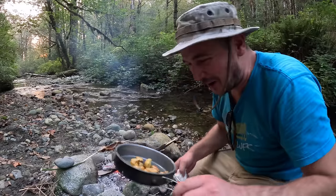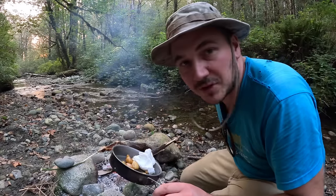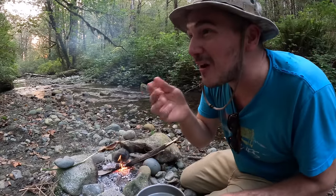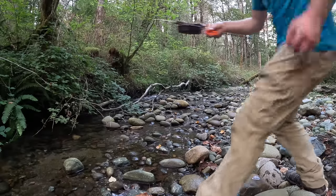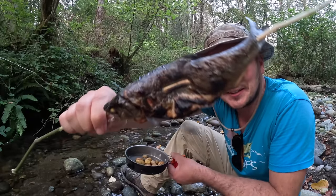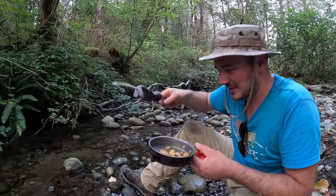Our potatoes are done. We're just gonna soak up some excess oil with a cloth here that we'll take with us. I don't wanna just dump the oil by the river here. Let's check out one of our little potato fries here. Mmm, oh, crispy. Look at that beautiful fire roasted coho salmon, beautiful red meat. We got our potatoes.